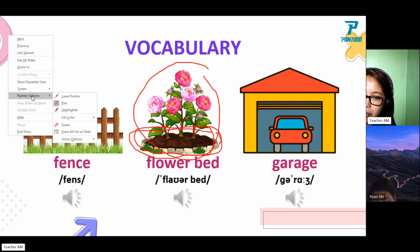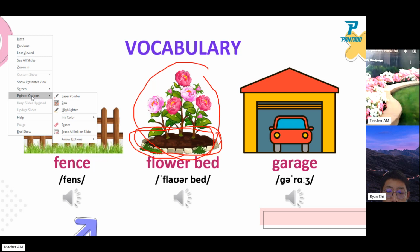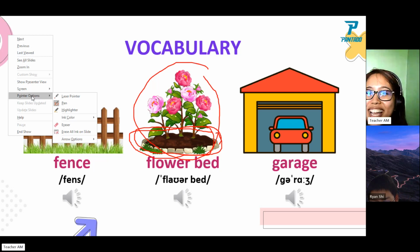Okay. Yes. So another picture of flower bed is like this. Yeah, in the garden, we usually see flower beds. Like this one, Andy. This is also another example of flower bed. Oh, this is a road. It's not a road. It's not a road. It is flower bed because it is in the garden.